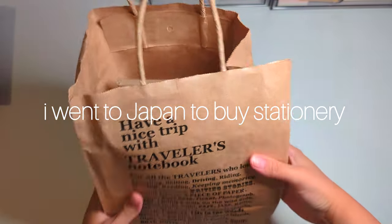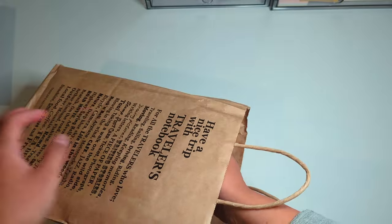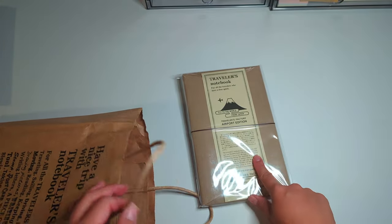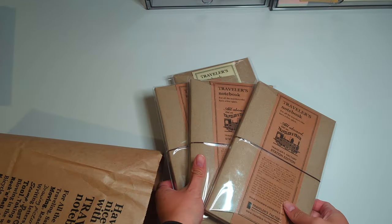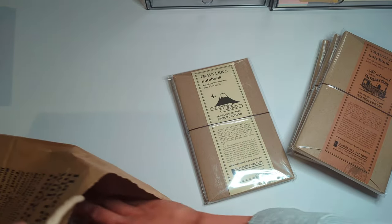Loft. This is all the stuff I got from Travelers. The TMs. So, of course, I had to get the airport edition. The station edition. I did get 3 of these, 2 to gift to my sisters.